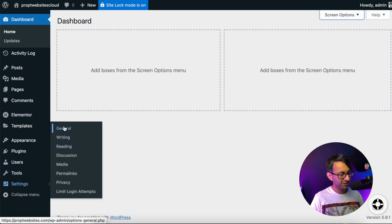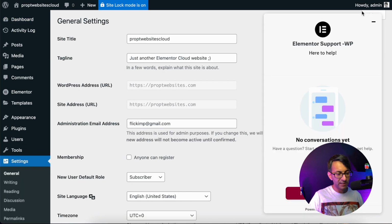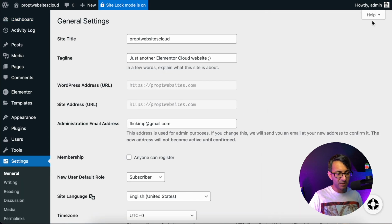I'm just going to go to settings and I'm going to go to general. We have the lifeboat. Hello! We can still do live chat. Isn't that good? It's actually not just part of the cloud bit where I got to manage. It's actually in the website as well. Come on, that's quite a nice little thing, isn't it?